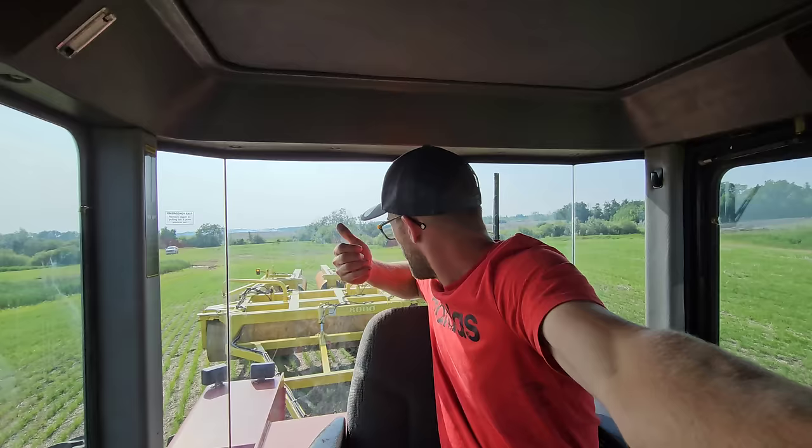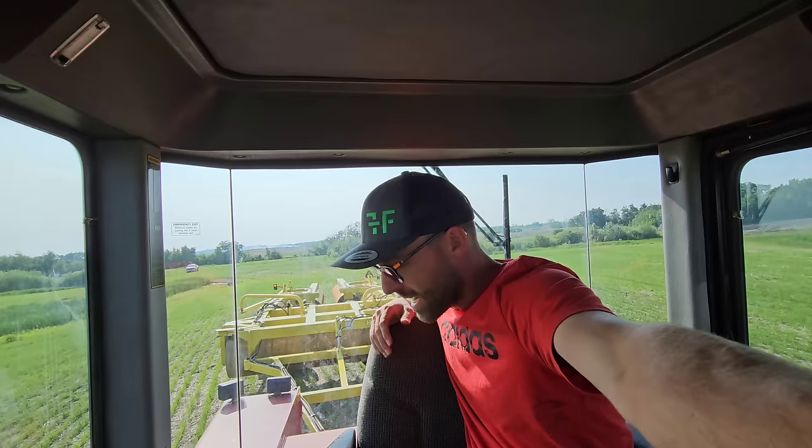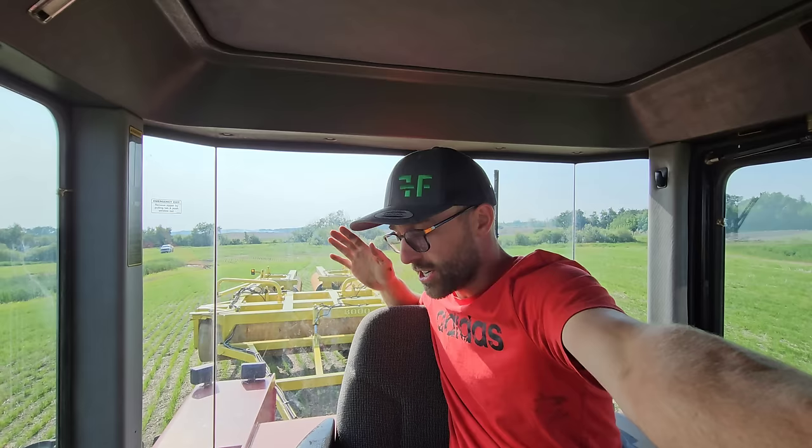Crops are looking good. Hey guys, how's it going? It is June 9th today. You can clearly tell that I'm hooked up to this Dagelman roller, and we're in the Case 9380 here. Also you clearly know that we are back up at the North Farm. We finished seeding at the South Farm, as you already would be aware of.